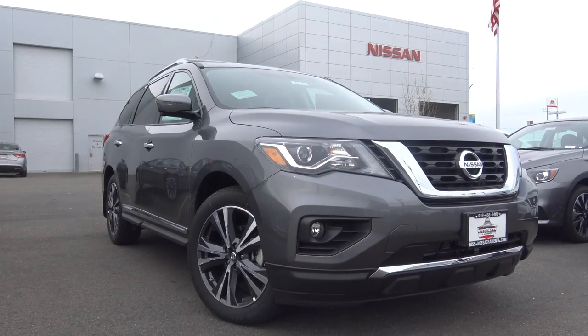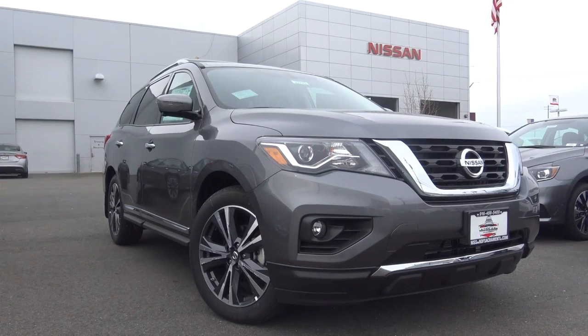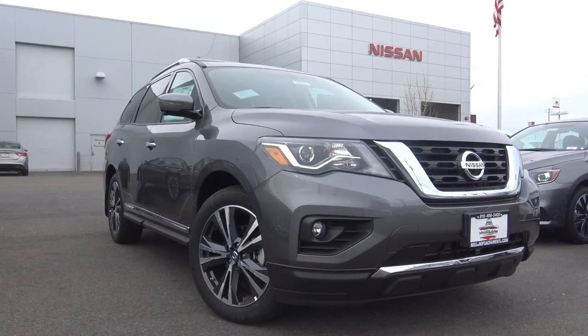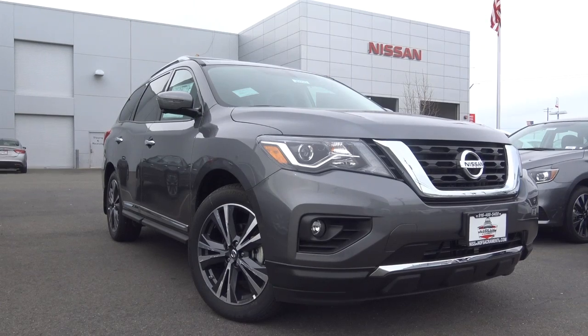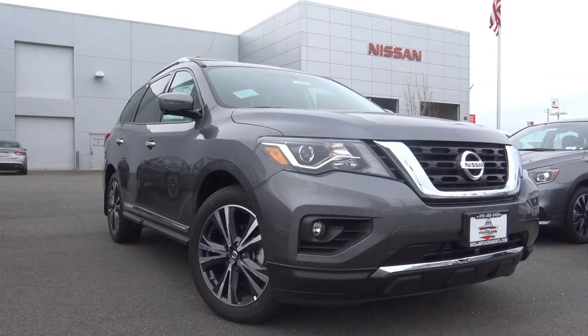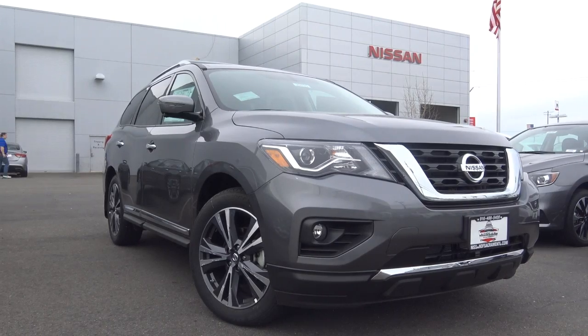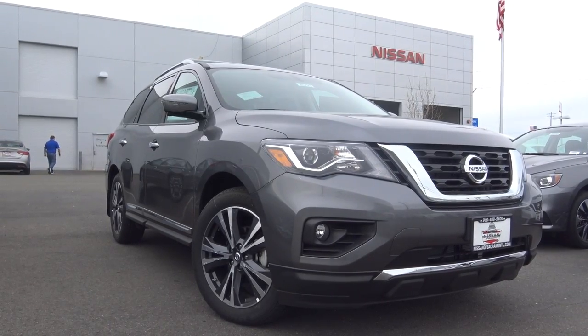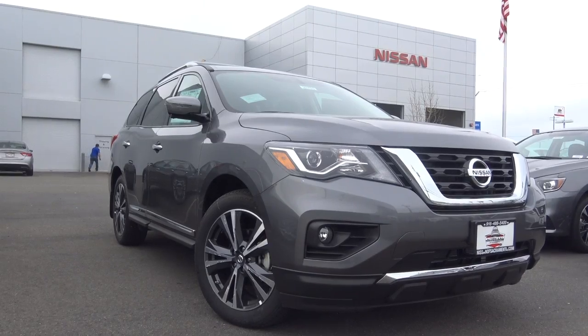The Nissan Pathfinder has been in its fourth generation ever since 2013. With many crossovers in its class getting updates and refreshed since then, Nissan is making the Pathfinder much more competitive this year by including more features and updated styling. But is this enough to keep the Pathfinder competitive? Well, let's go ahead and find out and take a closer look at this 2017 Nissan Pathfinder.